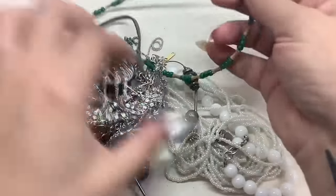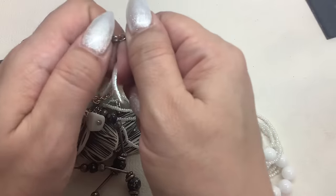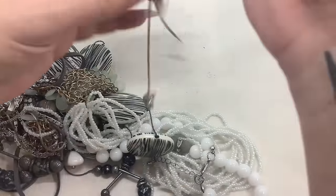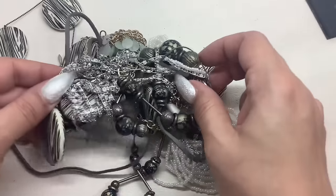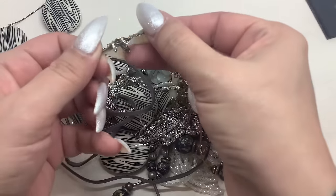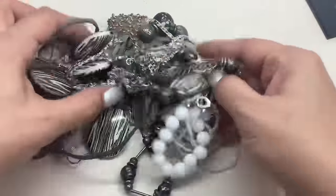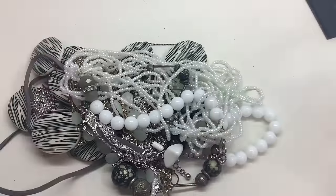Or if I can get something out easily, like maybe we can just unclip this guy. Okay, we got that. All right, so I think the rest I just might leave for a little lot. You have like a little cross right there. I really don't know what's in here, but it'll be your surprise to go through it.